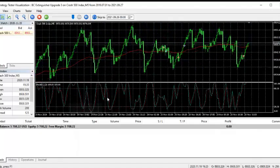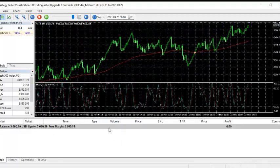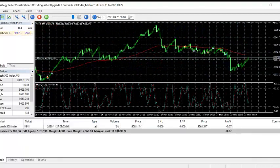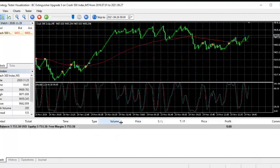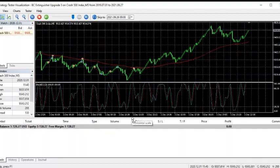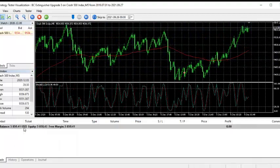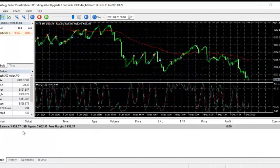Now don't forget, this trading volume or the lot size, which is 0.4, can also be changed. It can be modified. A new version of the BC Extinguisher will be out. When that one is out, it will be changing the lot size according to the account balance. And if that is done, it means we will not accrue 2,000% profit per year. No. There's every possibility we'll be able to accrue at least 10,000% profit annually. It will be called the BC Extinguisher Pro Trader. That one will trade like a machine.